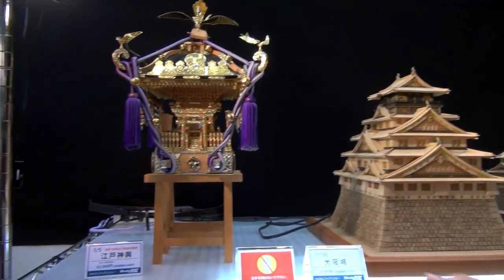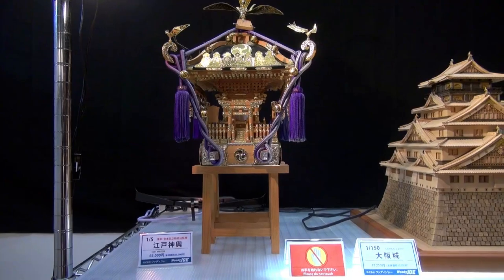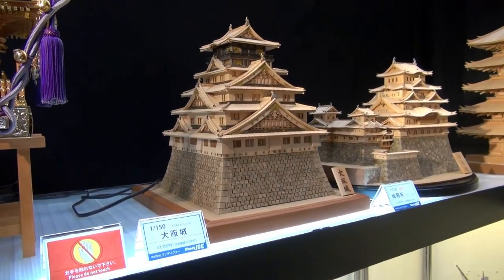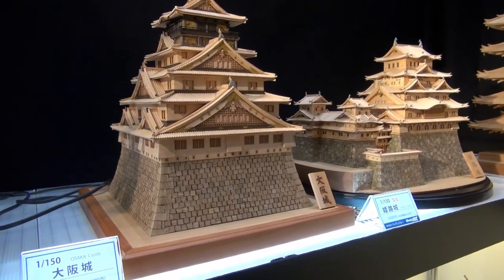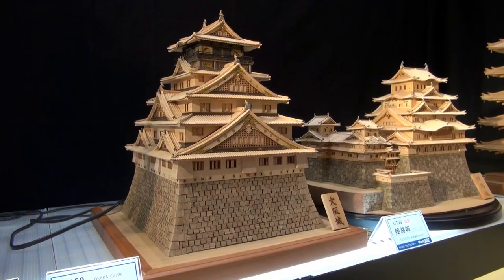Checking out some more cool Woody Joe stuff over here. We got an Edo Mikoshi. This is the little portable shrine that people carry around here, shouting washoi. And again, none of this stuff is inexpensive. That's 63,000 yen there, but my goodness, it's beautiful. And here's an all wood and metal kit. This is Osaka Castle, you see here in 1/150th scale.